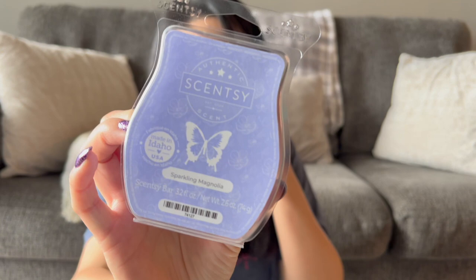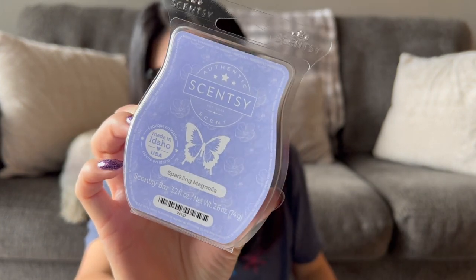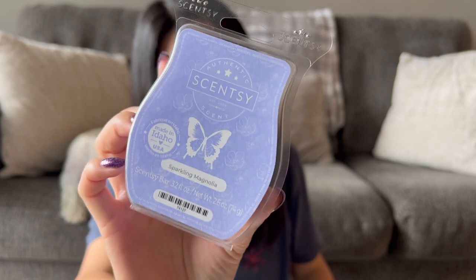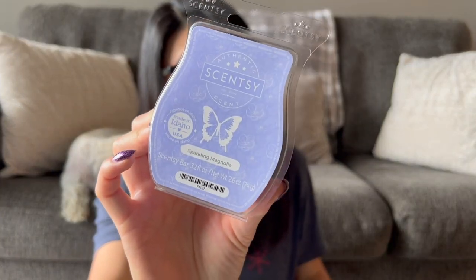We have Sparkling Magnolia. I think this is an always-get-your-bar now. I don't think they have it anymore, but I can't remember for sure though. This was from the Mother's Day collection. It's super, super pretty, but it is light, so you really need to do this in a small room. Otherwise, it'll probably get lost and you won't smell it.